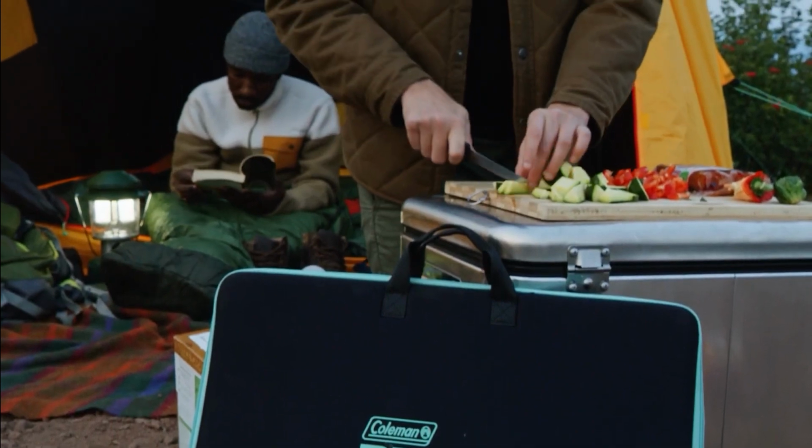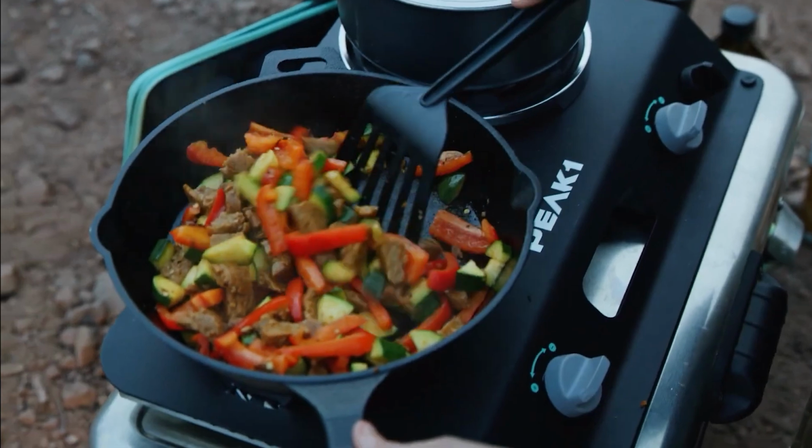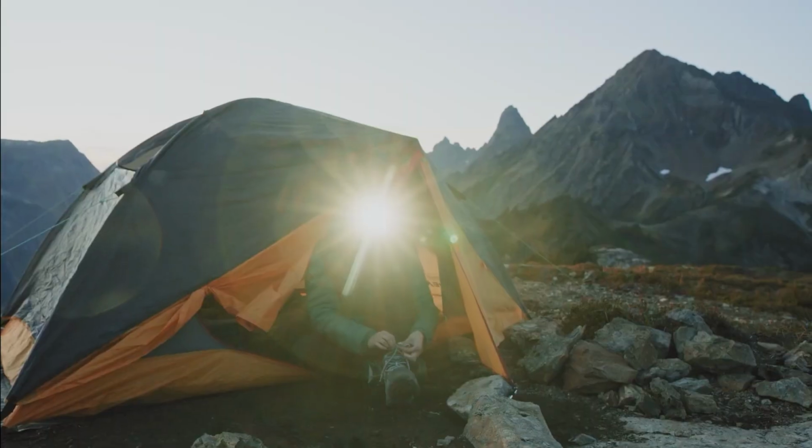A slim silhouette, hood, and baffle at the neck trap in heat for ultimate comfort. Eco-minded construction features recycled durable materials, and the water-repellent shell is treated to keep water at bay. Its zip plow zipper design and webbing along the inside of the zipper prevent snagging, so you can get in and out of your sleeping bag with ease.